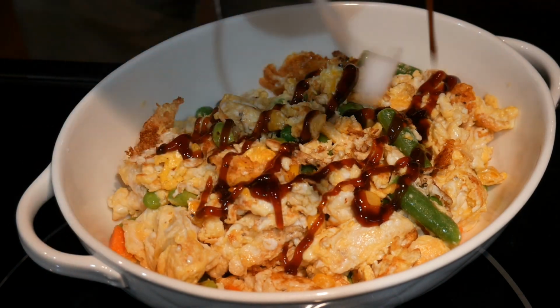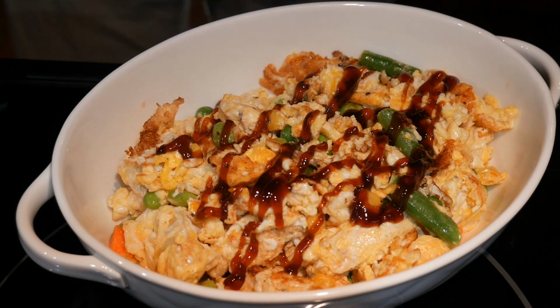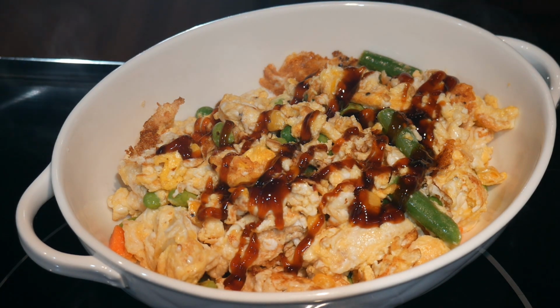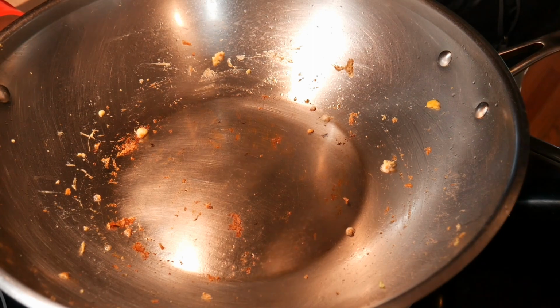Finally, I garnish the dish with some oyster sauce. You can garnish the dish in whatever way you would like. In the past, sometimes I would top it with some Parmesan cheese, or I might use a sriracha sauce.